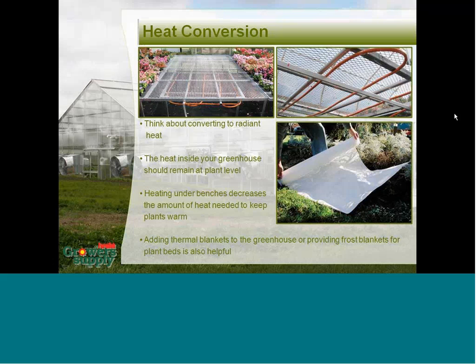You can also do this under either soil or, as often is done, under concrete so that you have the full effect of that radiant heat mass heating up. The heat inside your greenhouse should remain at plant level. Heating under benches, again, decreases the amount of heat that's needed to keep your plants warm, thereby saving you money. And this is also a good place where you can add thermal blankets to the greenhouse or frost blankets, such as our agribond, so that the plants end up staying warmer with less energy used.